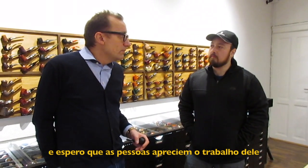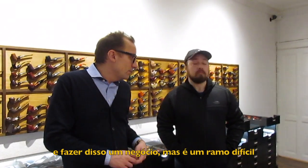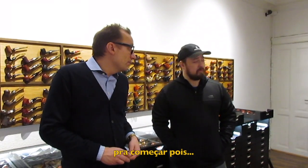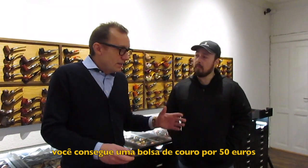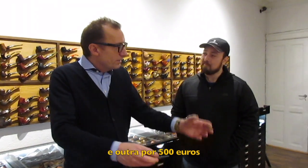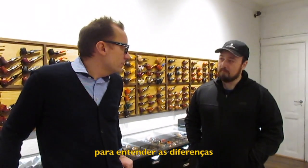And I hope that people will appreciate his work, because he is doing a lot of work in promoting himself and making a business. But it's a tough business to start up in, because you can get a leather bag for 50 euro, and then you can get a leather bag for 500 euro. And people need to feel and know and understand the difference.